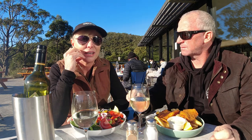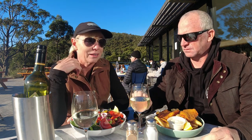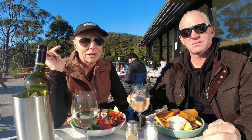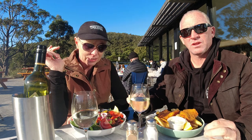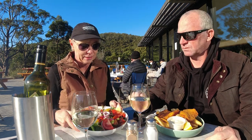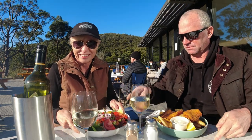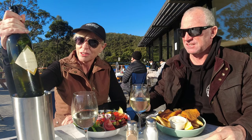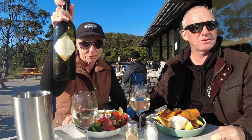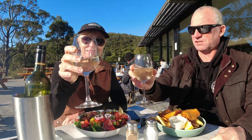Absolutely beautiful day. We weren't going to have lunch at the restaurant here, but we decided that we're going to do a walk around past Penguin Island after this. The Fluted Cape walk. That's it. And as you can see, these meals, oh my god. Beautiful. Fish and chips. Salmon salad. And we've got a bottle of Laurel Bank Sauvignon, which is delish. So, cheers, guys. Cheers.